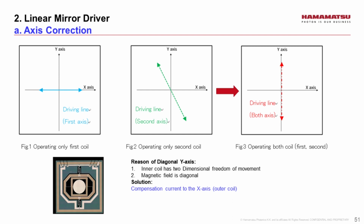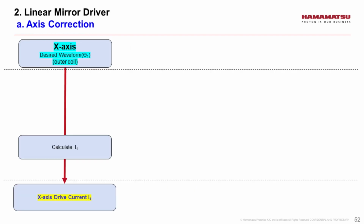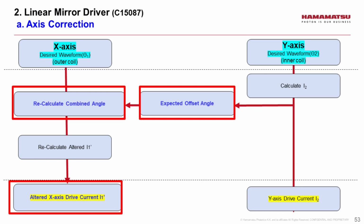Well, the solution is adding a compensation current to the x-axis while you move the y-axis. Well, how do we do that? First, when you're moving the x-axis, it's very simple. The drive waveform is converted into the current signal, and then you drive the x-axis, and it moves linearly according to the current. But when you actually add a y-axis movement, additionally to the regular y-axis driving current, you add the expected offset angle as feed forward to the x-axis.